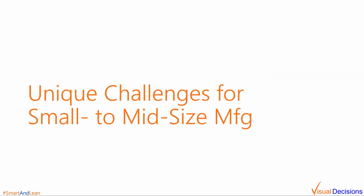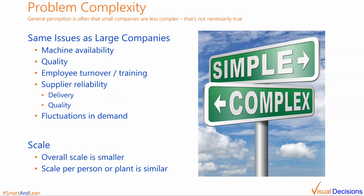So let's dive in and look at some of the unique challenges for small to mid-sized manufacturers. From a problem complexity standpoint, the general perception is often that small companies have less complex problems, but that's not necessarily the case. By and large, small companies have the same issues as larger companies. They still have problems around machine availability, machine downtime, quality, employee turnover, training, and supplier reliability, both from a delivery and a quality standpoint. And they still face rapid fluctuations in demand in this ever-changing market that we face today. So the overall scale of the problems may be smaller, but the scale of the problems per person or per plant is actually very similar to a larger organization.